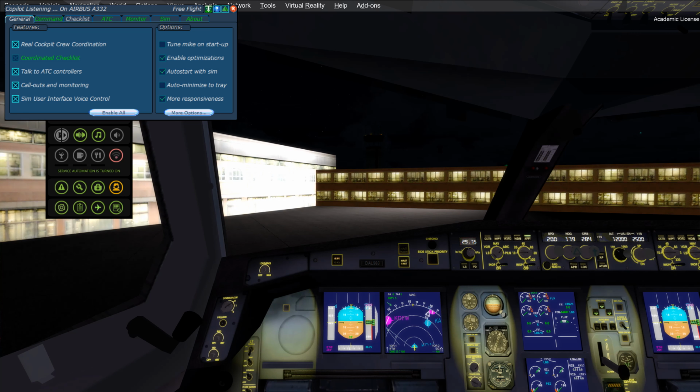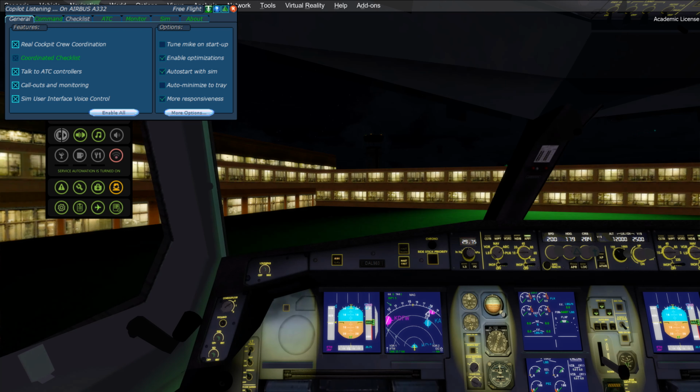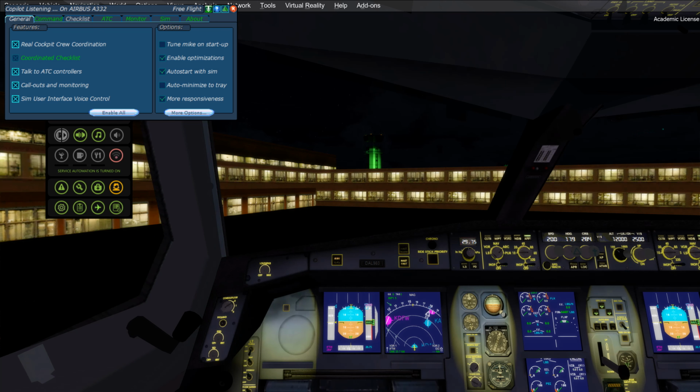Ground, Air Force Juliet 203, cleared off runway 18. Air Force J203, taxi via Bravo to gate Golf 3. Via Bravo to gate Golf 3, Air Force Juliet 203.